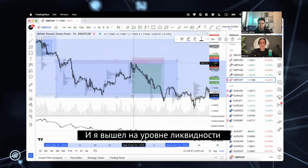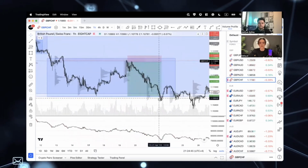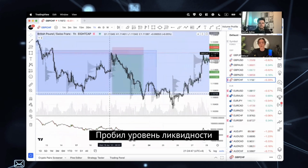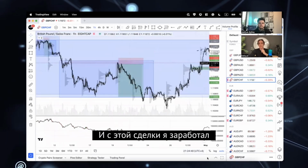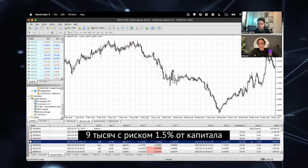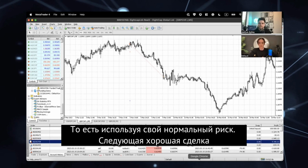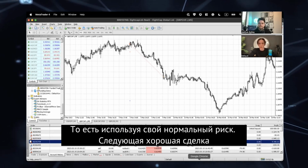And I quit on the liquidity level, when the market just passed to this liquidity level. And this trade made me 9K with risk 1.5% in this trade from the capital. So it's like my ordinary risk.